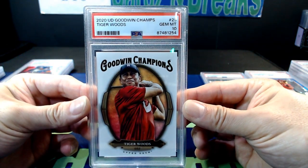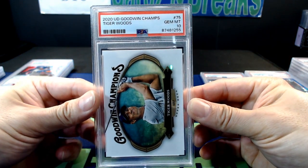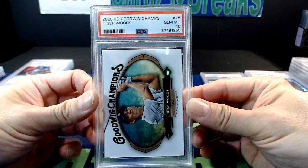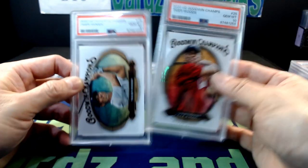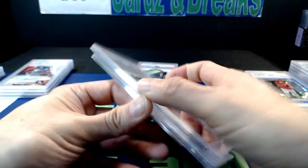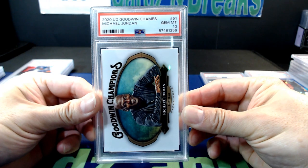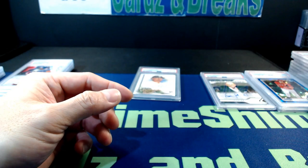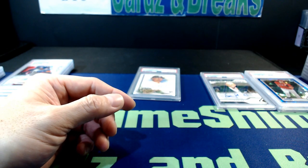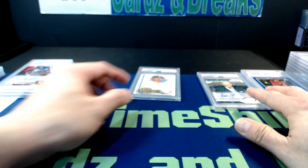Back to me, from 2020 Upper Deck Goodwin Champs, Tiger Woods, PSA 10. Also, Tiger Woods from 2020 Goodwin Champions, PSA 10. Upper Deck Goodwin Champs Michael Jordan, PSA 10. That's for me. So, let's see. That is 9 PSA 10s, 2 PSA 9s, and 1 PSA 7 for me.